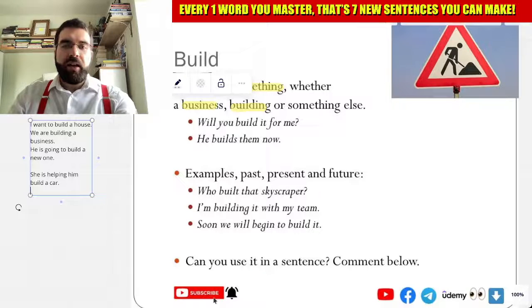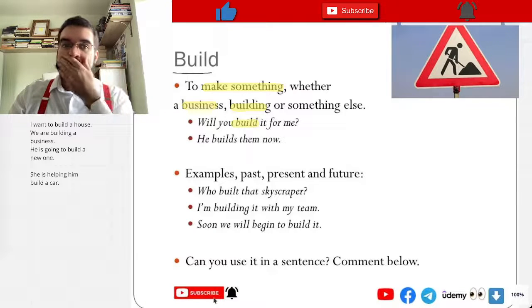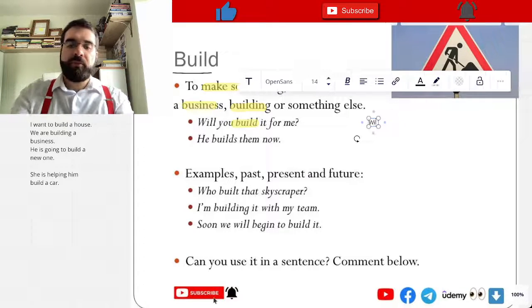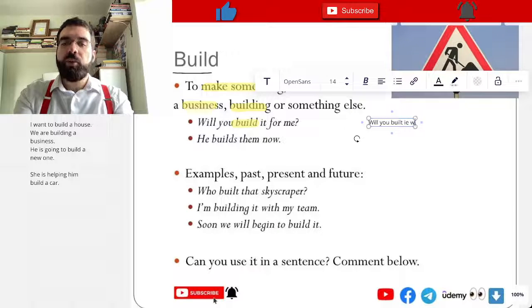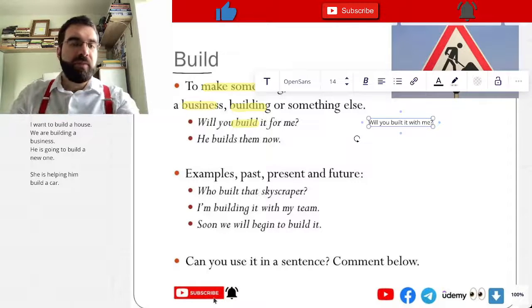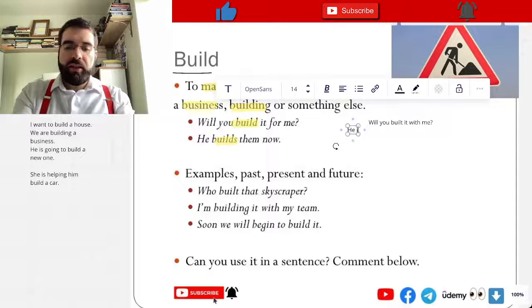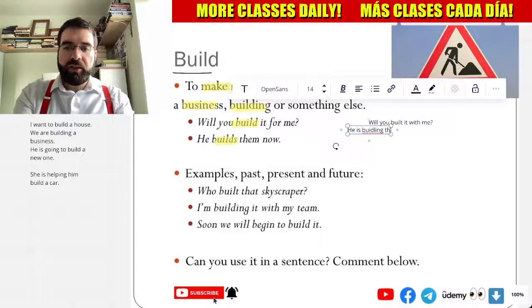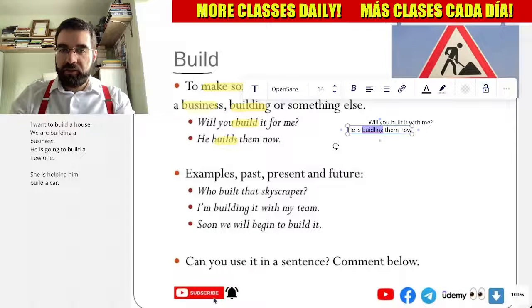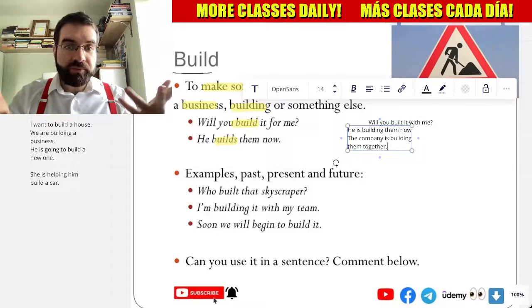So, we then can say, will you build it for me? Will you build it with me? Will you build it with me together? He is building them now. Yeah, the company is building them together. How cool is that?